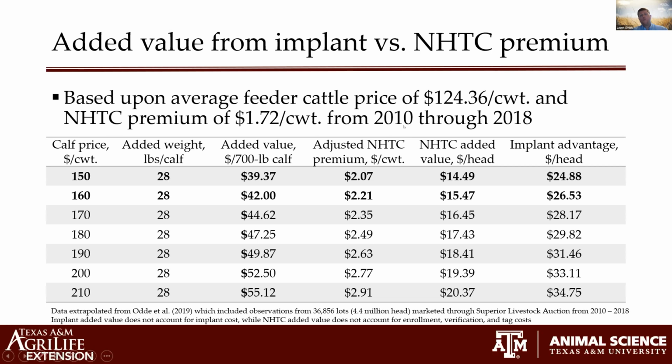Okay. One of the other things I want to address is the added value of implanting calves versus the NHTC or natural type premium that would be attributed only to the aspect of those cattle qualifying as natural or NHTC. Okay, so this is a similar type, albeit to a slightly lesser magnitude, of cattle that were marketed through Superior Livestock Auction from 2010 to 2018.